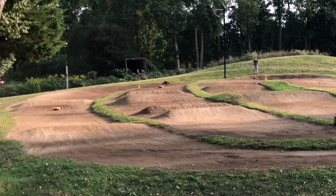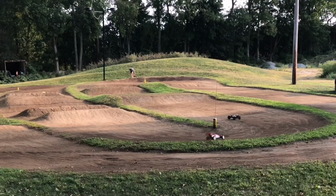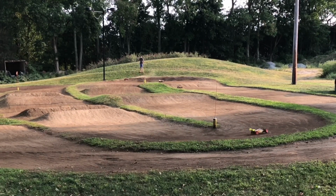8's Mike into the rhythm section. He gained a little bit of time on last place Bob. Not as much as you'd think, though. They're still pretty close together as we get through the tabletop. Into the bermed corner they go.